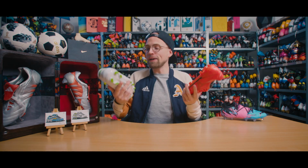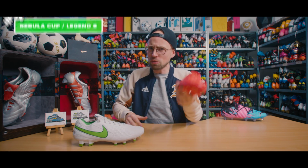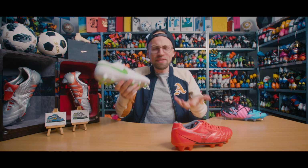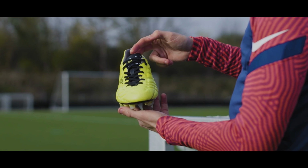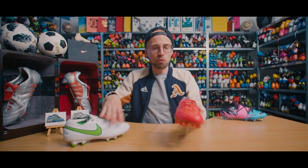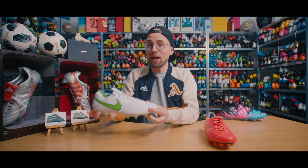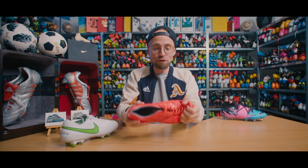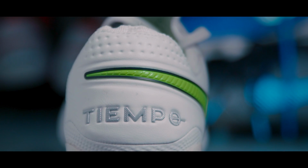In fourth, I had to call it a tie because I couldn't decide between the Mizuno Rebula Cup Japans and the Nike Tiempo Legend 8s, because while they might be a bit different in terms of how thick the uppers are, they both do an extremely good job of being very, very comfortable, because both have very soft, really pliable uppers. They mold extremely well and quickly to the shape of your foot, and they both just feel very cozy and nice to step into.